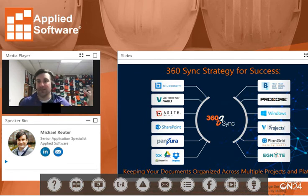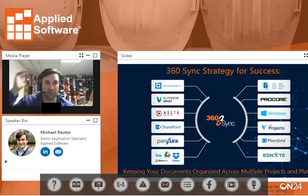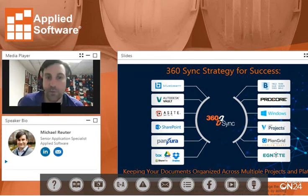For Windows, you install 360 Sync on that Windows computer, and then you can upload or download to or from any Windows device that 360 Sync is installed on. So that could be your shared drive or a server, or something like Box or Dropbox or Panzera or Ignite, OneDrive, Google Drive, stuff like that. And then the rest of them: SharePoint, Bluebeam, Vault, A-Site, Viewpoint for projects, and Citrix files. We can connect to all those things.